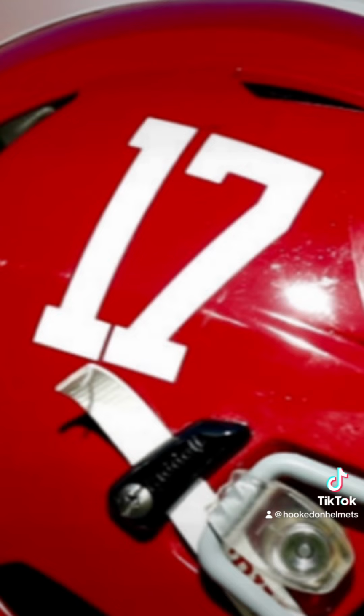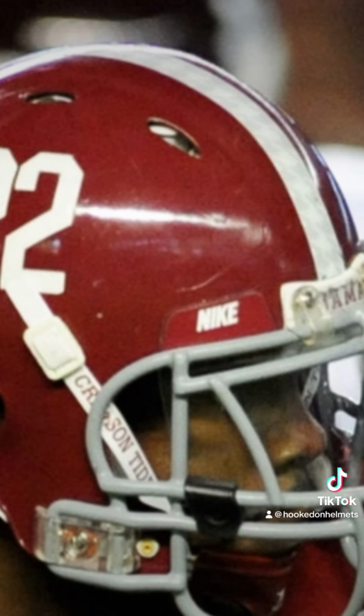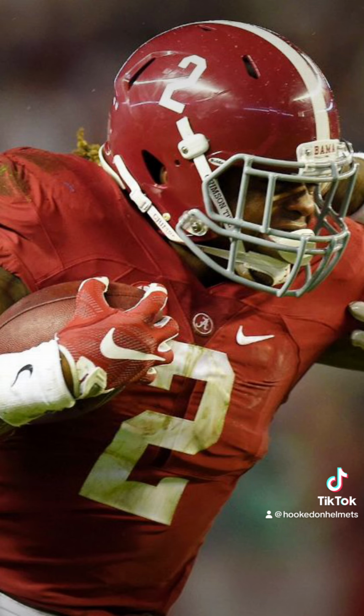Since 1985, Alabama has had one look: crimson helmet, white numbers, white stripe. Except for one game in 2010 against Mississippi State, when a houndstooth pattern was added to the center stripe. This was a Nike Pro Combat design with the houndstooth used as a nod to legendary Alabama football coach Bear Bryant. That's Alabama's helmet history.